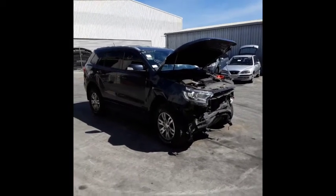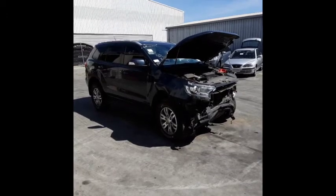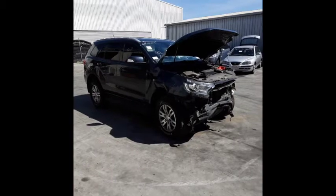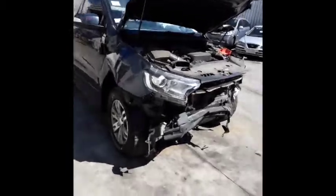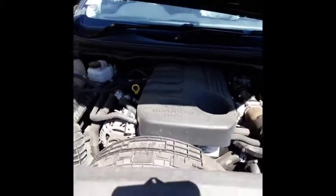Our phone number is 073-848-1382, and today we have a 2016 Ford Everest Trend, stock reference number 4433. This shape runs from the 7th month 2015 and is the current shape. It has a P5AT 3.2 litre 5-cylinder turbo diesel engine backed by an automatic all-wheel drive transmission.